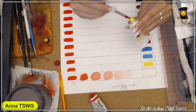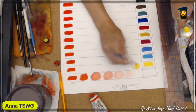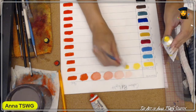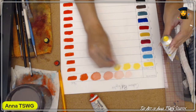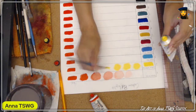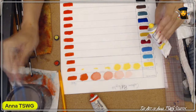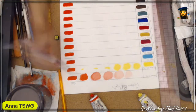Let's see. Okay. Here we go. Now we're going on to Cadmium Yellow Light. So this will just be a recap of the color mixing from yesterday. Since I mixed cadmium yellow yesterday, and I mixed it with cadmium red as well. So this will be a little recap for you guys.